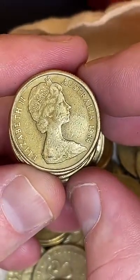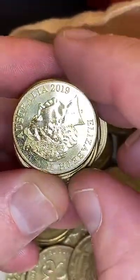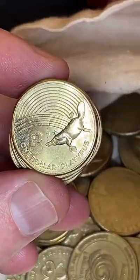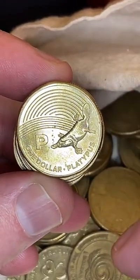Are $2 ambulance service coins valuable? I'm not too sure. They probably would. A nice quick way to check coin prices is to jump on eBay and search the coin up that you've got. You want a bit of an idea on price. Search it up, and there'll be heaps of listings come up with different values.